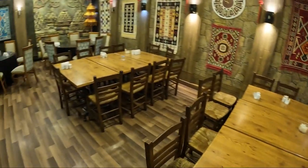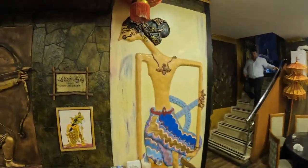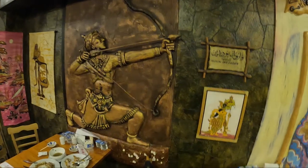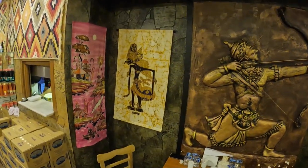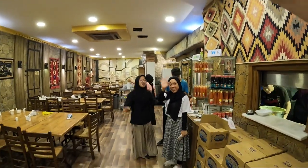This is the restaurant, the vibe. I like these artworks in here. Beautiful artwork. So this is the dinner finished. If there's anything interesting on the way, I will add it to this video. If not, this will be the night. These are very friendly people. That's it.